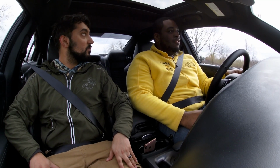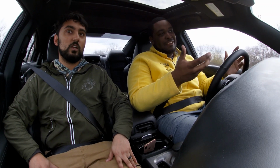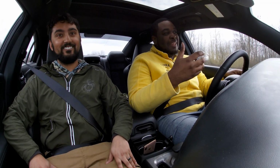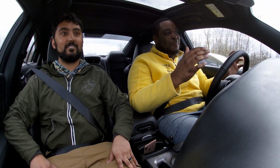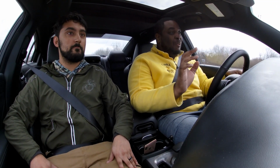I guess going on to that too, I honestly prefer the Hellcat and Scat Pack because I just like having that bigger motor. So I would choose one of those. But if I was buying a car, and I don't know much about cars, I know it's powerful and fast, this without a doubt would be it.